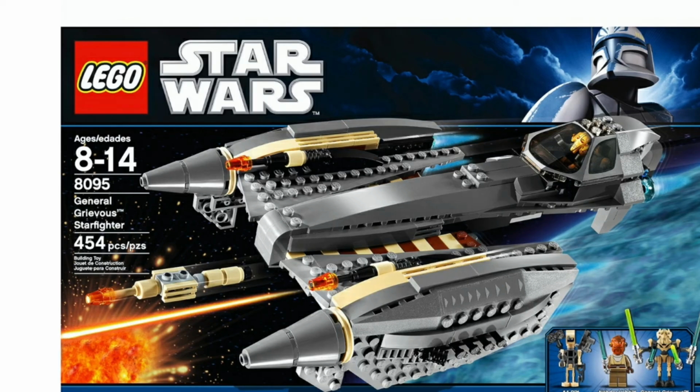Alright, so this is the $80 set. General Grievous's Starfighter. I get it, maybe being a $40 set, but $80 is just... Damn, LEGO. That is a new low. I gotta say, I've been excited for a new General Grievous Starfighter to come out for a while. But holy crap, I did not expect to pay $80 for it. Now, it looks like a good set, but not for $80. But that's not gonna matter. You know why? Because I kind of need to get it. For my droid based on Utapau.